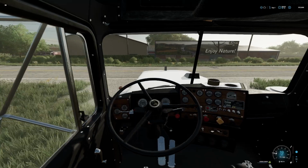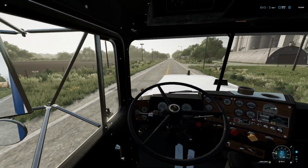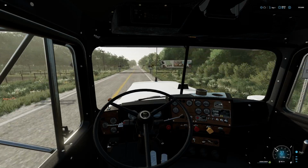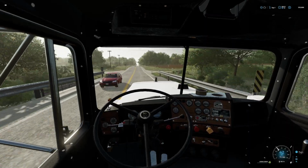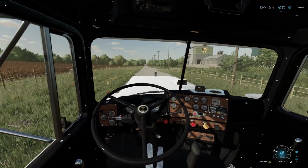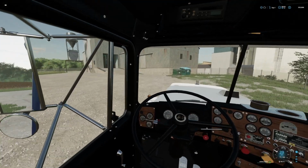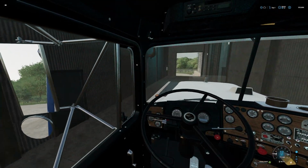Our header trailer, and we checked out the used market. There's nothing there right now. Apparently there's some new stock coming in at noon, so I'll stop by there later. We are getting a really good yield of peas off this field. I have no idea what the state is.